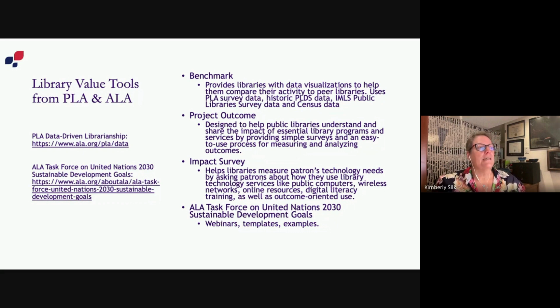Impact Survey really focuses on how our community uses the technology in the library. So that's very specific to technology, but it's a really great way of showing how important it is for libraries to provide access to technology. And then the ALA task force on the UN SDGs is the final one that I was speaking about.